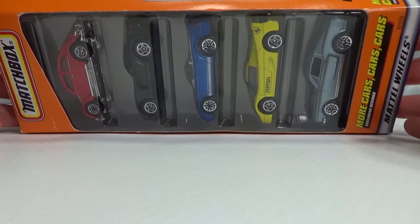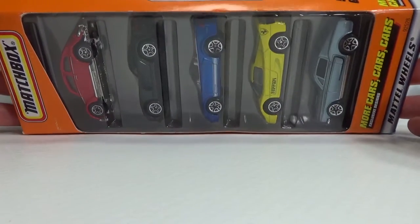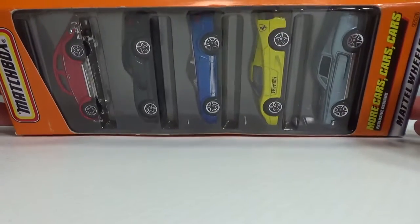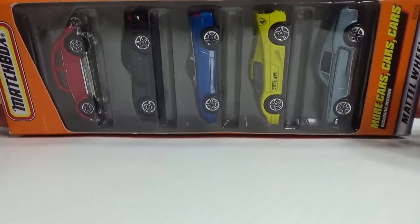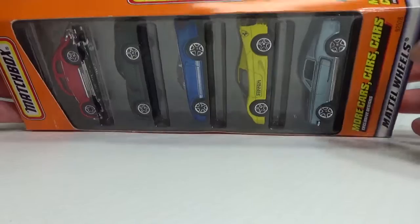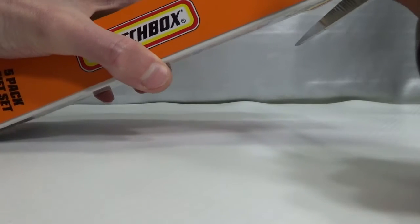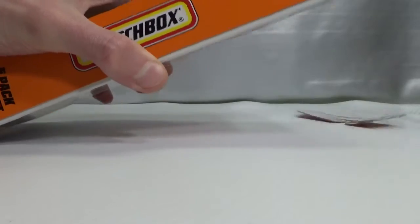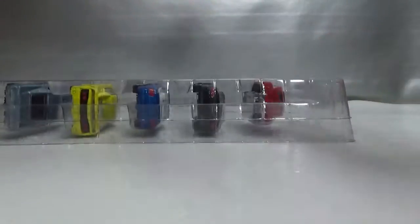Apparently there has been a 5-pack released with these 5 cars in it 3 years in a row, 99, 2000 and 2001, albeit at least 2 years that had a different deco, different colors, but nonetheless some confusing information. I think it is clear to establish we have seen it as a 2000 release. So let's take a look at the beauties inside.